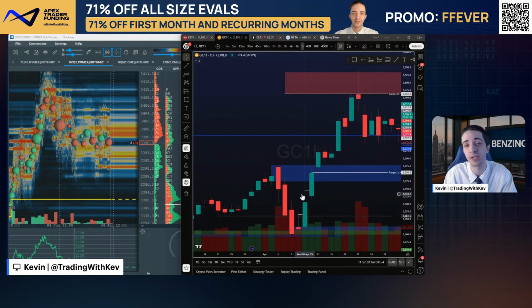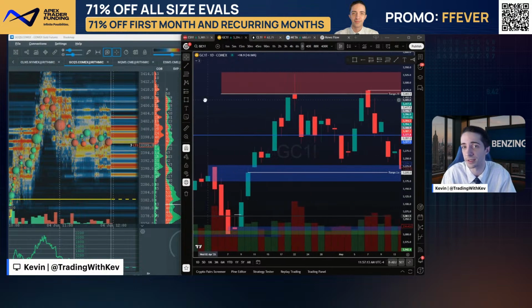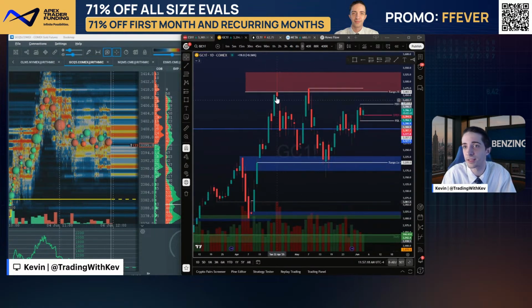This would be something that we could have more confidence in taking longs in intraday on gold, or even if it was looking like something on ES and NQ. This is just market structure and reading candlestick price action, guys. All right, so this is gold here on the daily.